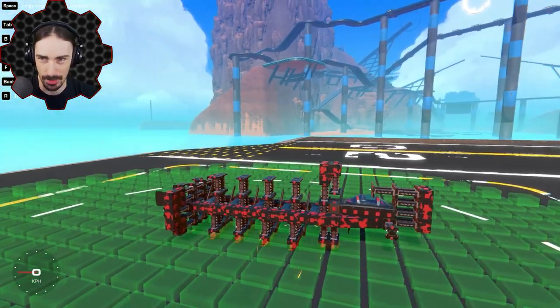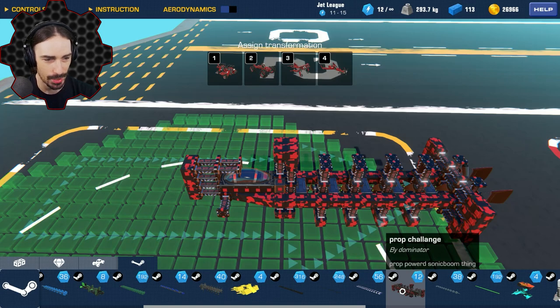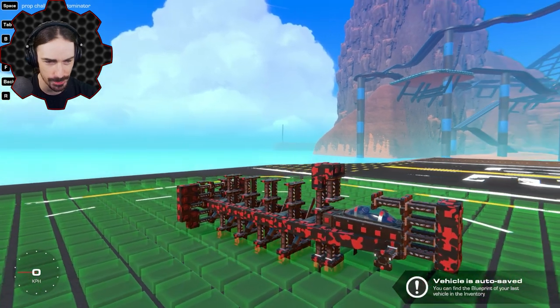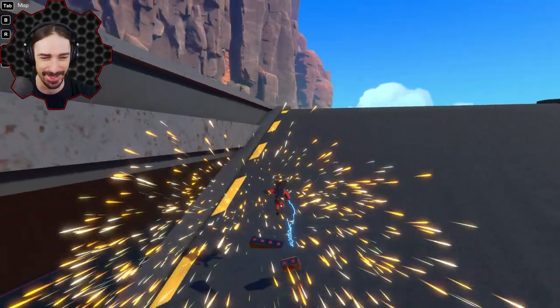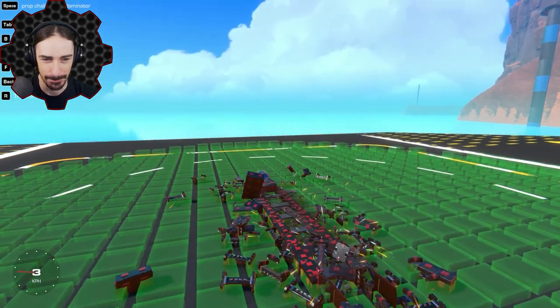So this one also appears to use the drag glitch, and this is by Dominator, a prop-powered sonic boom thing. All right, there's just one control, just space. Oh, it goes that way. I wasn't expecting it to go that way. It doesn't look like it goes that way. Whoops. All right, here we go.